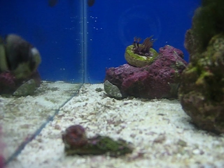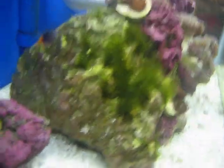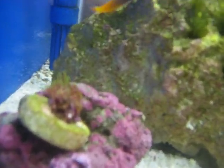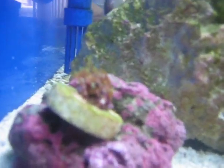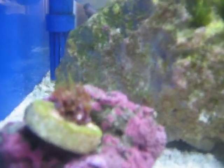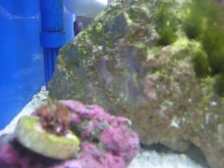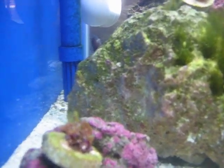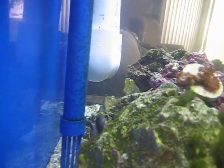Maybe I'll do that when I stick my hand in there to get the Kenya moved. And then we'll go around here, and this is just the green star polyp that's actually been growing. If you can see the littler polyps, the smaller polyps are all new ones. It only had about 6 large ones on there when I got it, and now it's up to 9. So they're growing well, and the blennies are back there hiding on a rock.